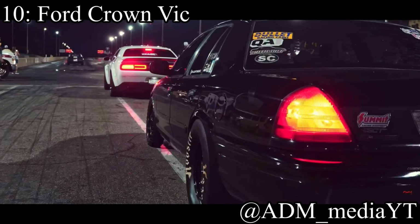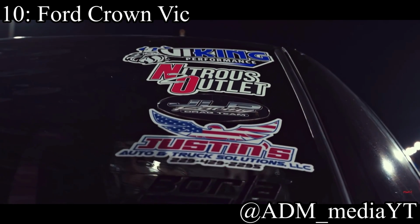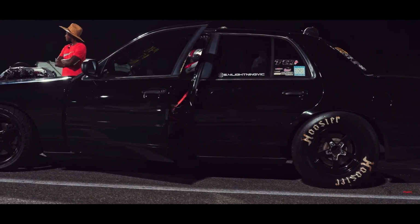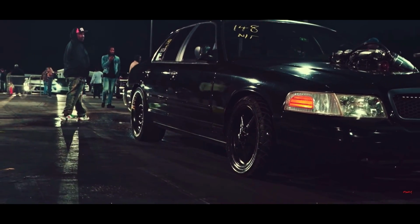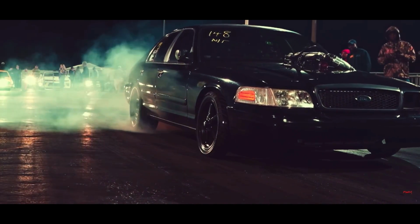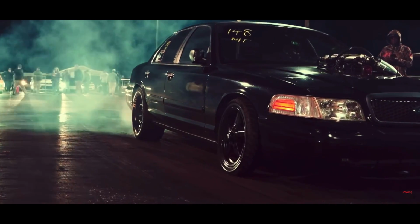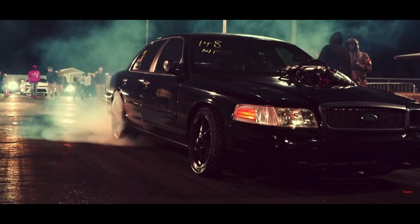But either way, let's get right into the video with number 10. All right, so coming in at number 10 is going to be the Ford Crown Vic. That's what cool people call it, but it's really called the Ford Crown Victoria. They're old cop cars, in case you don't know, in case you're really, really young. They used to use Ford Crown Vics as cop cars, but now that they have the Taurus, they don't need them anymore, so they send them all to auction. So they're ridiculously cheap, and they come with a pretty decent motor.